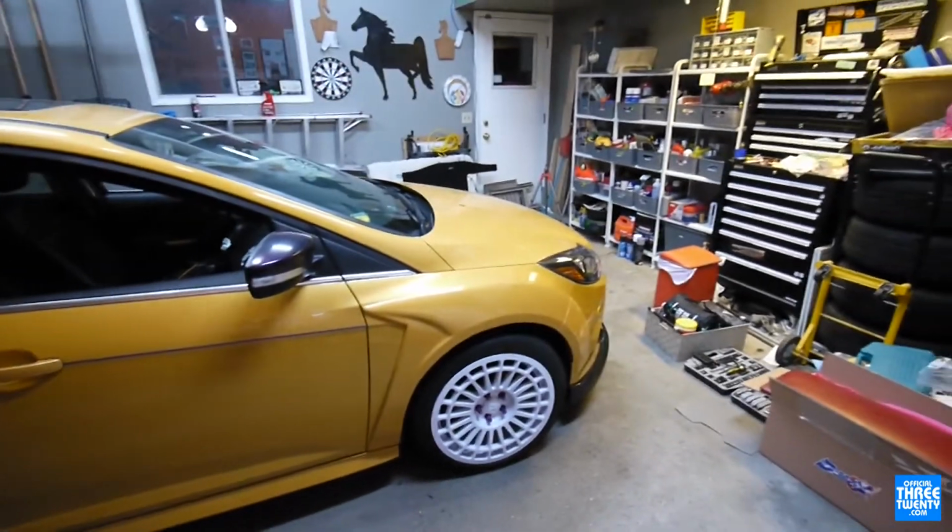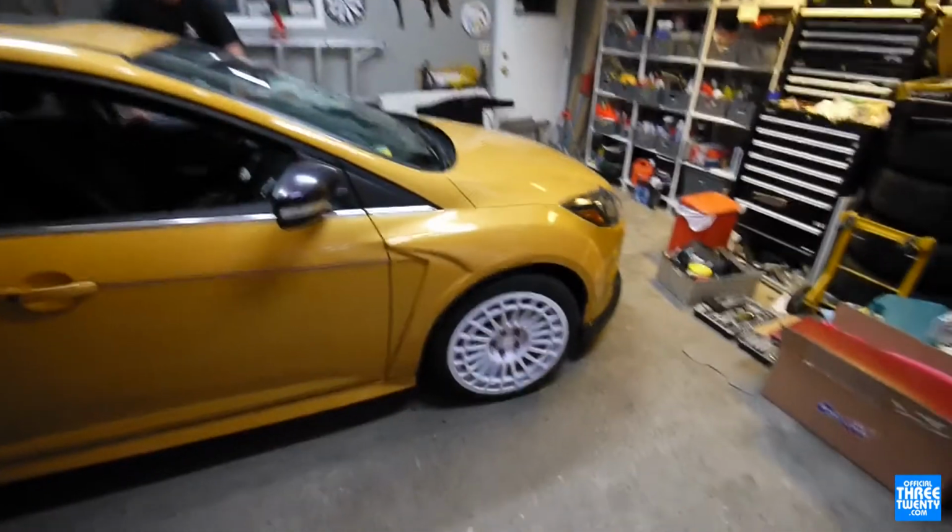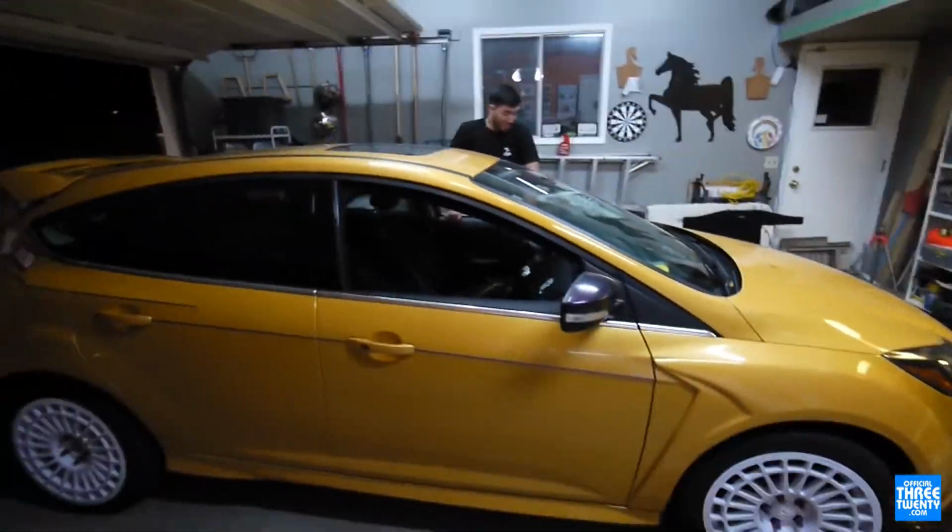So, time to put the cars away and get some sleep. How many hours awake are you now? Minus the 2-hour nap, 48 hours awake or so. Feeling real good. We're tired. It's time for bed. Alright, time to put this away and carry on tomorrow after we sleep and eat and shower and everything else.